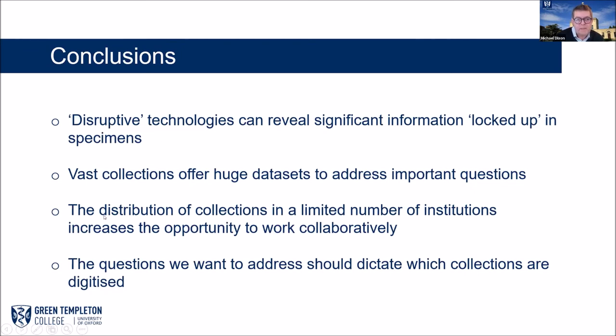In fact, the interesting thing is which questions we want to address, because that is the question that really should dictate which collections are digitized, and not what I tend to call the stamp collecting approach, which is we've done this family of beetles, let's do the nearest equivalent.